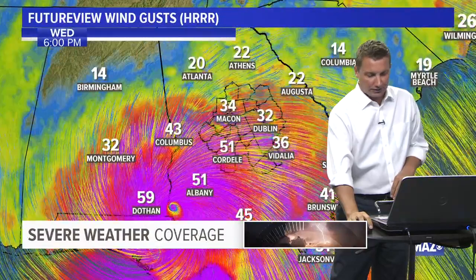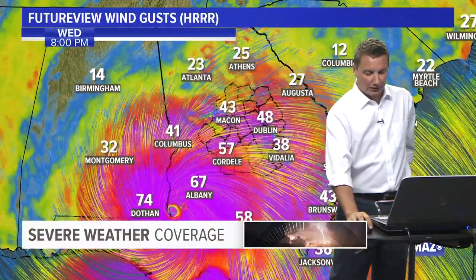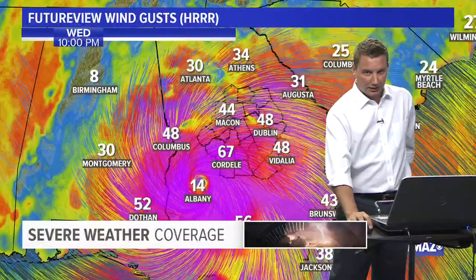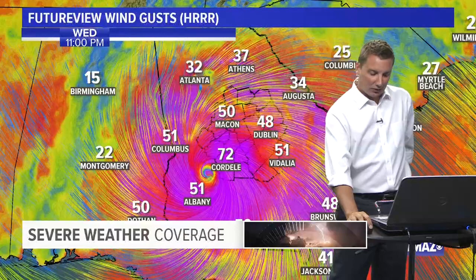Here's around 6, 7 o'clock tonight. So by the time we get on into our newscast time in a little bit, winds should start to be picking up here in Cordele. And then we get into around 10 o'clock tonight. You can see the numbers to 11 o'clock. And this is kind of worst case scenario.